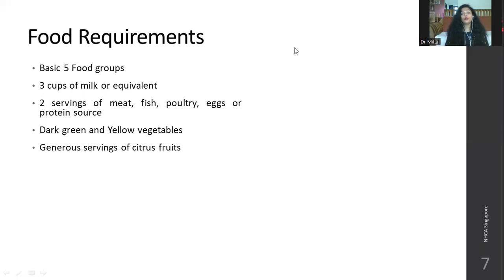Avocado, more than a protein source, what is it known for? Can anyone answer in the chat box? More than its protein content, it is known for its good fats. Okay. It is known to be a substitute for butter. So it is known for the good fat, but avocado is not known for its protein. It may have protein content in it, but it's not the best source.